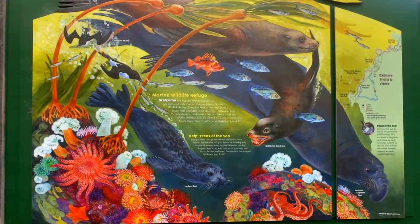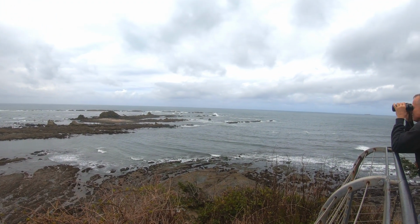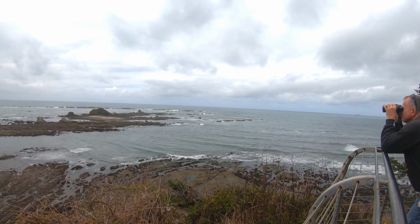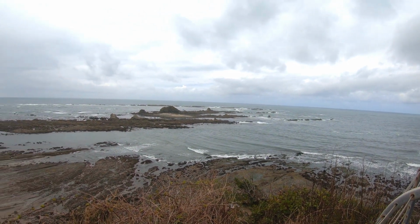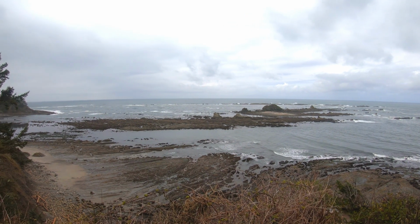Our first stop is Simpson's Reef. Be sure and bring some binoculars or a zoom lens camera so that you can see the seals out on the rocks. Simpson's Reef is home to hundreds of sea lions.